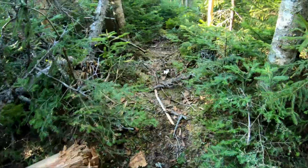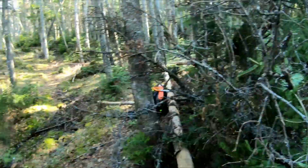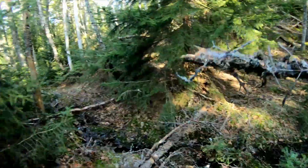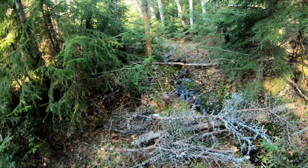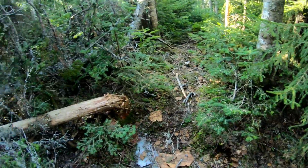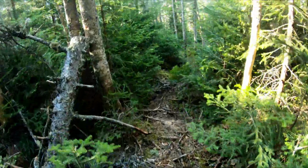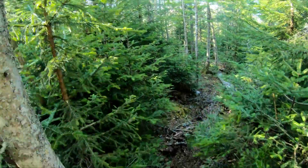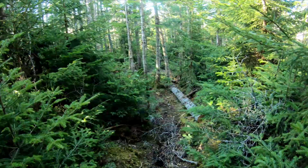There, that looks a little better now. If you came over here, you'd probably think that was the trail. I kind of built a little brush over here to signify that's not the trail. This is the way you want to go. But without that tree there, it's much more obvious. When I came through here yesterday, I followed the creek the first time. Had to come back and find the trail.